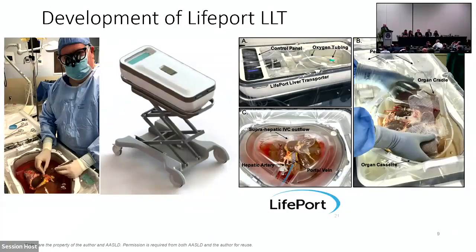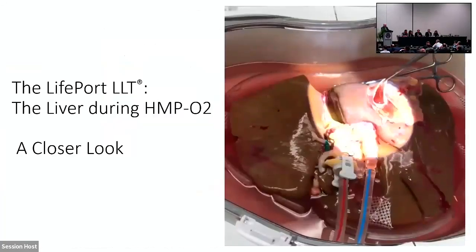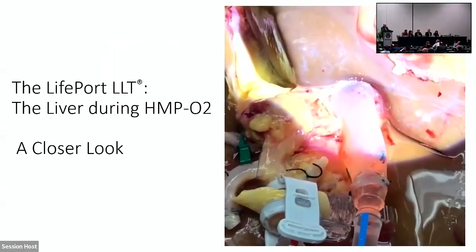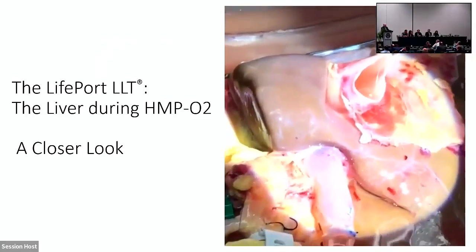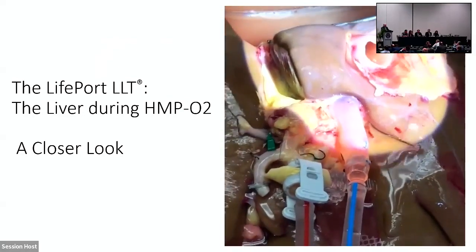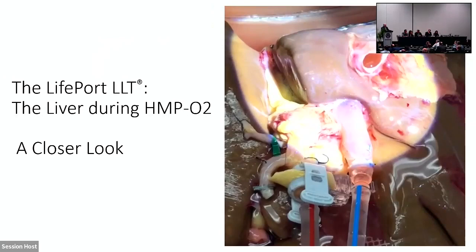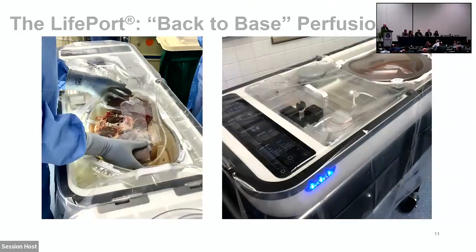So this was the machine that we developed, which is a fully portable machine, the LifePort liver transporter. This is some pictures. There's a little video showing the liver donor perfusion with the effluent coming out of the vena cava. Cannulation is pretty straightforward. We developed some cannulas that are disposable, and we have a dual system. This is a pre-oxygenated perfusate, similar to the D-HOPE that was described and you see by other centers and other trials. You can use this machine as a back-to-base perfusion, bringing the graft back and putting it on to optimize some of your logistics and to get the benefit of the reduction in preservation injury in a variety of types of donors.